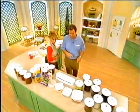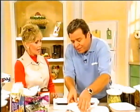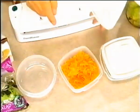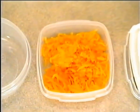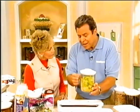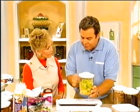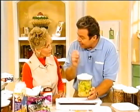Let me show you. You see, Nancy, this is the way most people store their food. Even if it says it's airtight, there's air inside, and that's why things go bad. You think the air's all out? It's not, is it? No. You have to have an authentic, genuine Food Saver vacuum canister that is specifically designed and manufactured to get the air out and keep the air out.